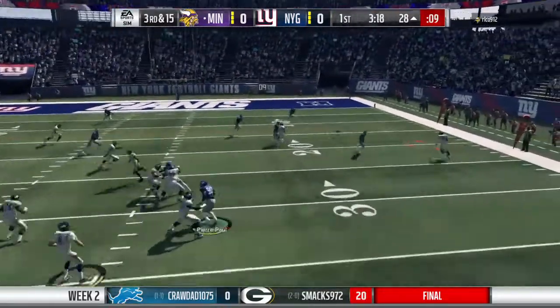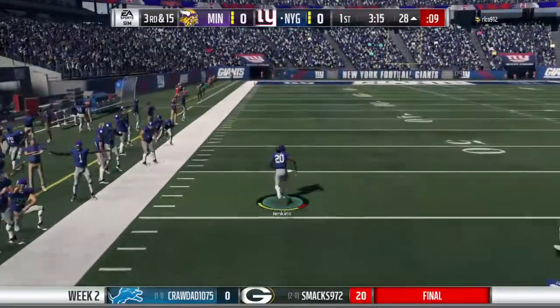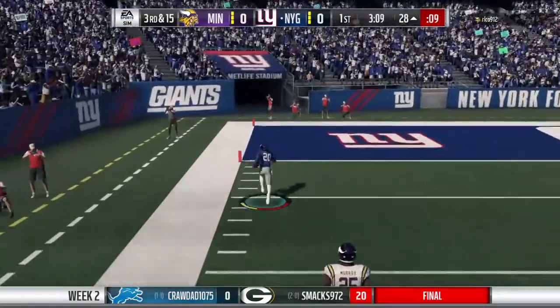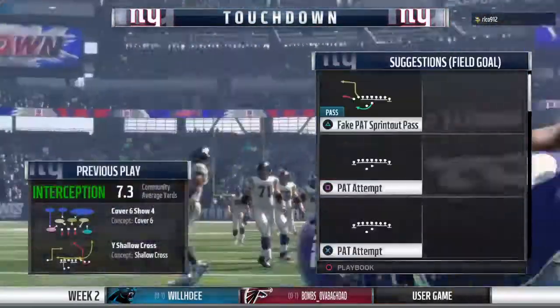From the gun, Bradford looking for his tight end Rudolph, and it's intercepted. Picked off by Janoris Jenkins. The 40. He's at the 30. 10. And he will score. Touchdown, Giants.